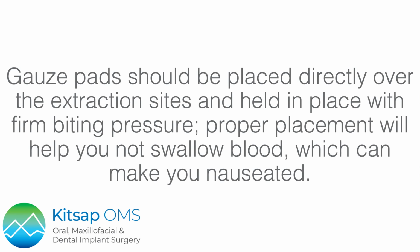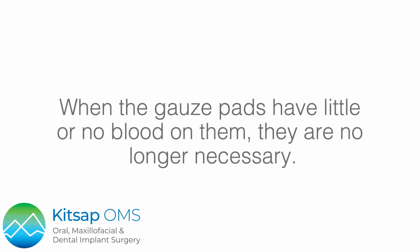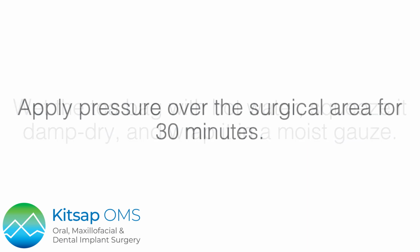Proper placement will help you not swallow blood, which can make you nauseated. Replace the gauze pads every 30 to 40 minutes. When the gauze pads have little or no blood on them, they are no longer necessary. If bleeding persists, you may substitute a tea bag for the gauze. Wet the tea bag with hot water, squeeze it damp dry, and wrap it in a moist gauze. Apply pressure over the surgical area for 30 minutes.